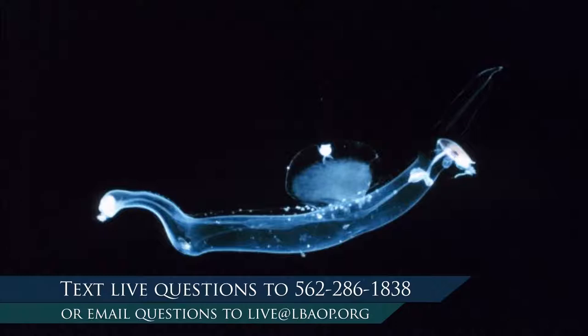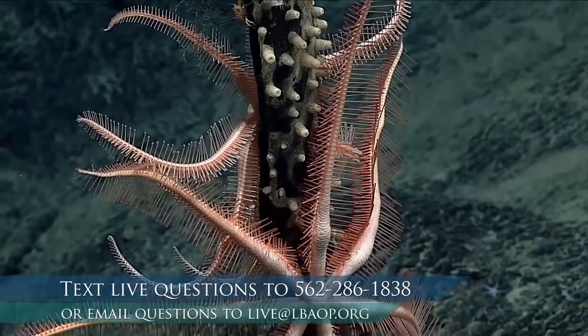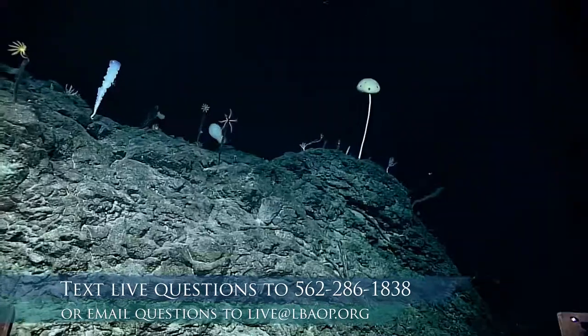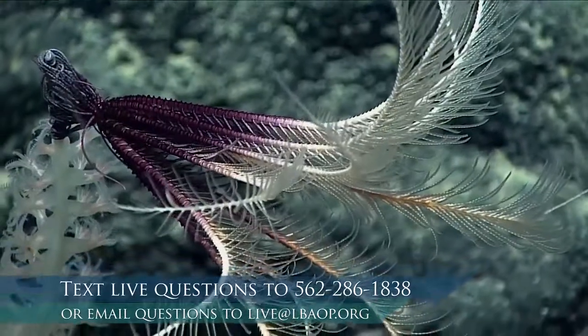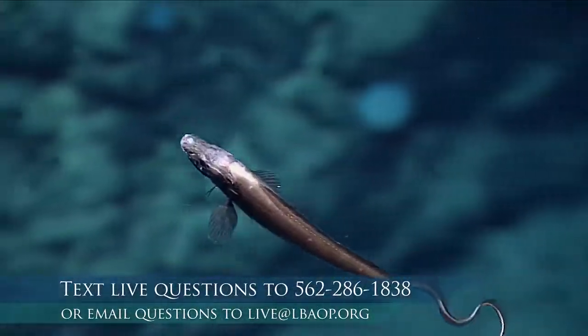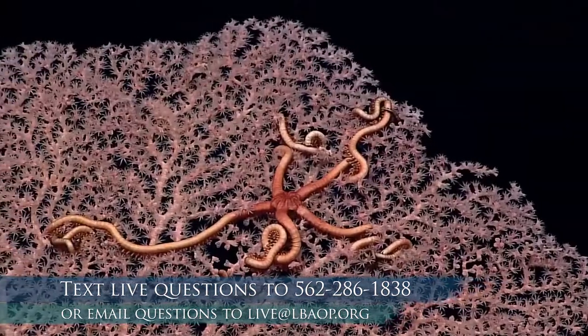So this video kind of captures a particular deep sea environment. And just to throw out there, it's not really this light. The underwater autonomous vehicle, so this vehicle is being controlled by a ship. It has its own light to it, so we're able to see the animals down there. But I want you to take a look.